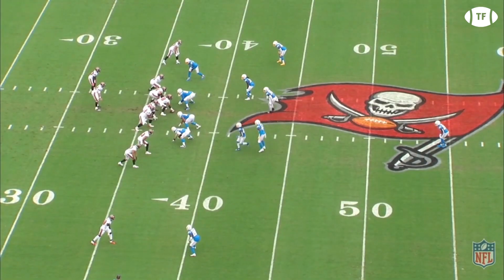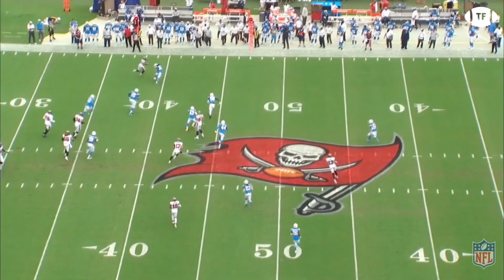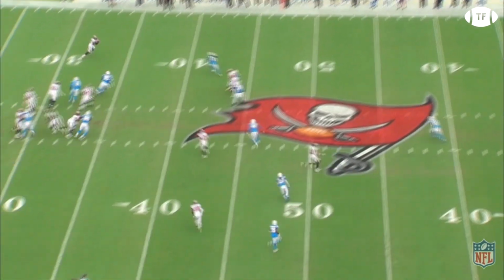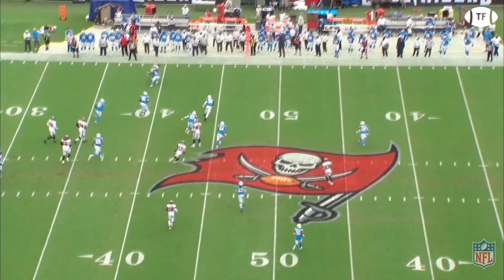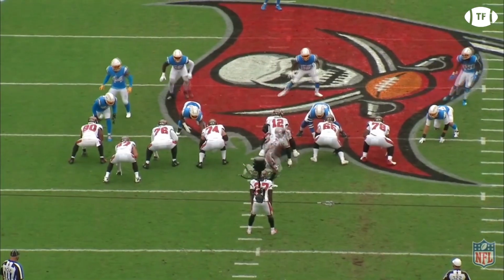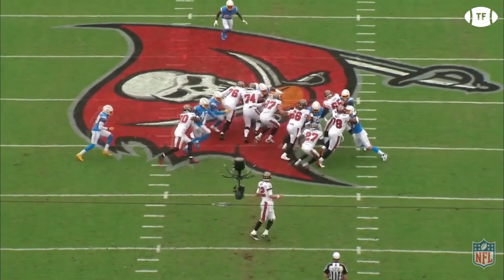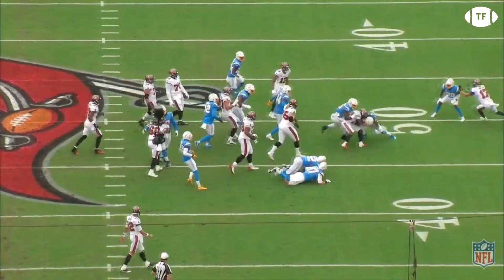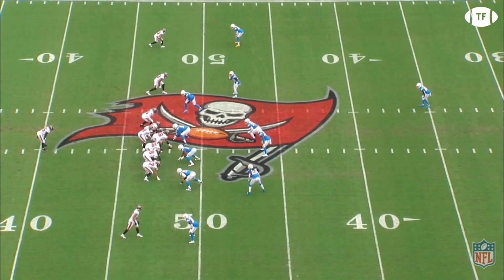Fresh downs, and Brady immediately spots the Chargers in a soft zone, finding Ronald Jones short for the catch and run. Brady has always been great at getting these swing routes early and allowing his backs to make a play. Now 2nd and short, and the Bucs are going to go back to the power. Ronald Jones cuts to the outside and easily gets to the first. Downs reset, and now the Bucs look to take a shot deep.